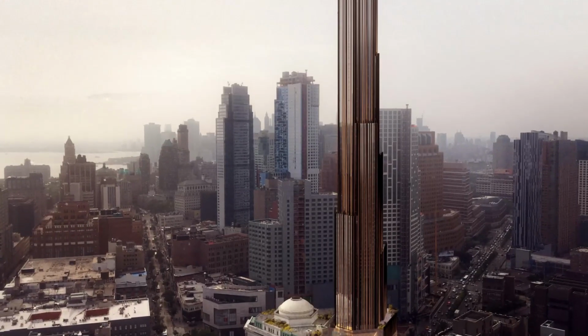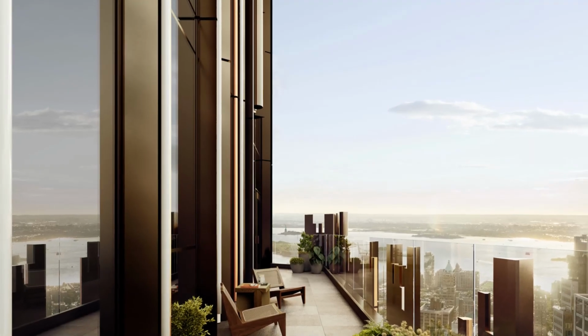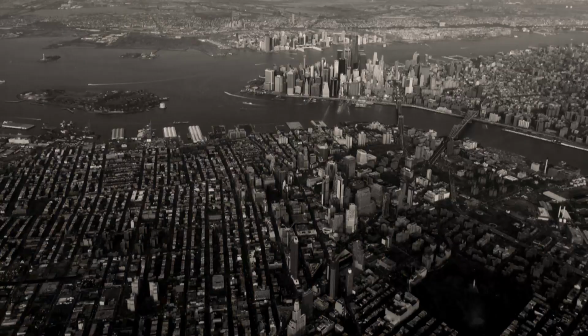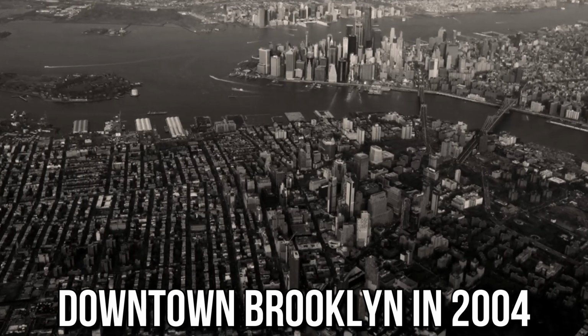Due to the triangular shape of the base footprint, Brooklyn Tower is raised in a series of interlocking hexagonal structures. That's why if you own an apartment inside this tower, the corners will be 130 degrees instead of traditional 90 degrees. The gentrification of Brooklyn City started with the rezoning of downtown Brooklyn in 2004 to allow more residential space.